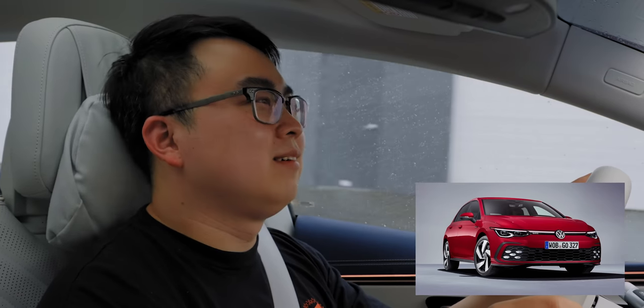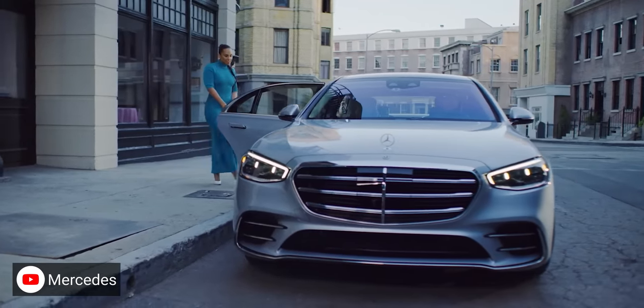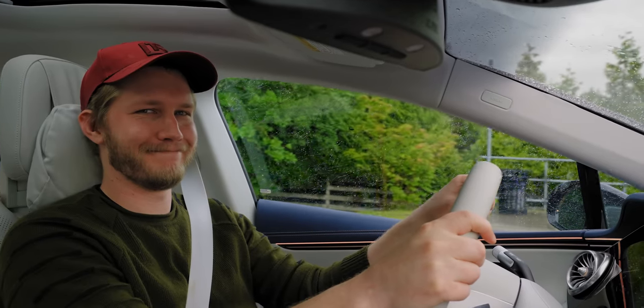What would you take? This or a Golf GTI, a minivan, a Tesla Model 3, and an 86? Those four. For sure, 100%. You can get the low-end S-Class for this amount of money, and, oh, Andy, do you think that is better? I don't actually know. Mercedes Canada, just give us an S-Class, you know? I want to be a fancy boy for a week.